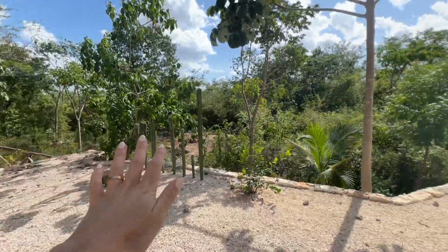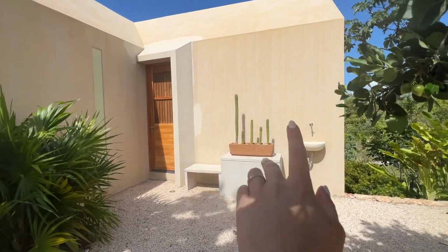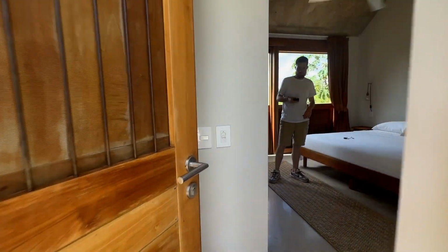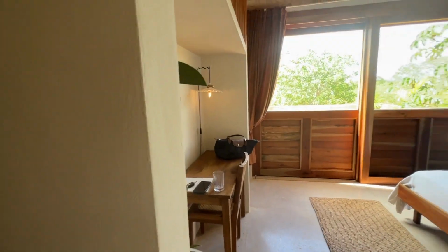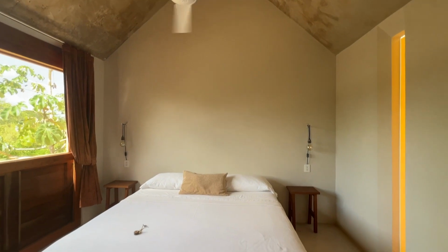This is our front terrace, and then that's the entrance. We've got a little bit of filtered water in there in case we want some more. That's our entrance, and then that's hubby right there. I'm just gonna close in here because we want to keep the aircon. So the room looks like that.